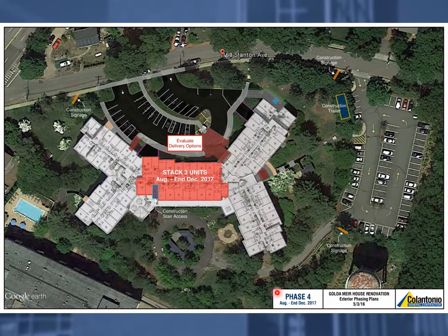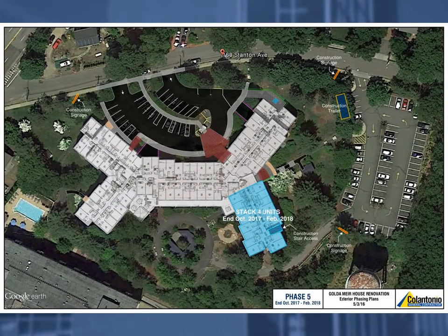This is phase 4, running from August to December 2017. This consists of the stack 3 unit renovations, and we'll have to coordinate as to exactly how and where we're delivering to this phase. You can see we do have a construction stair access back here, so an option may be to have deliveries at the back fire lane. This is phase 5, starting the end of October 2017 through February 2018. This consists of stack 4 renovation. You can see you have your construction access down here.